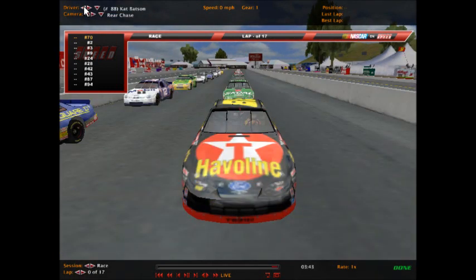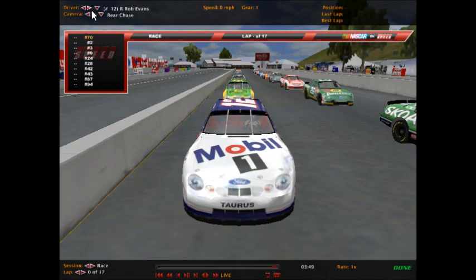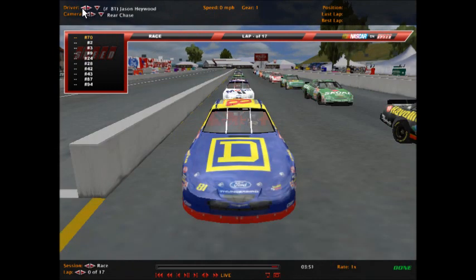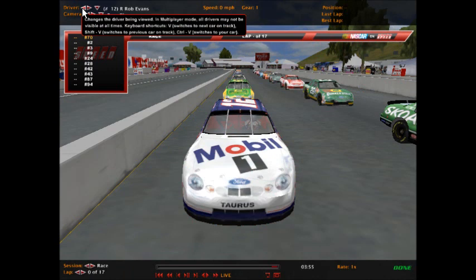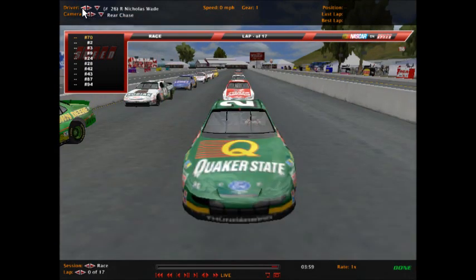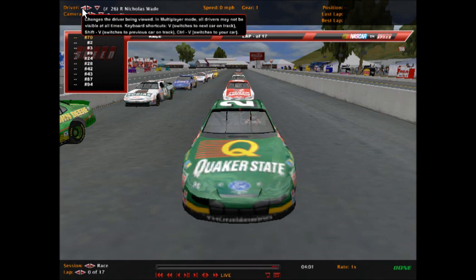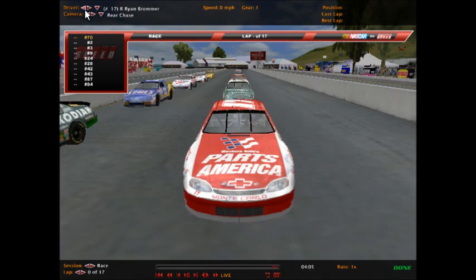Next row down has Kat Batson, number 88, the Texaco Haviland Ford, and beside her will be the Square D Ford of Jason Haywood. Next row down has Tony Green, number 33, and Rob Evans, number 12. Next row down has Nicholas Wade in car 26, the Quaker State Ford, and Zach Winkle, the winner at Talladega, in the John Deere Ford, number 97.